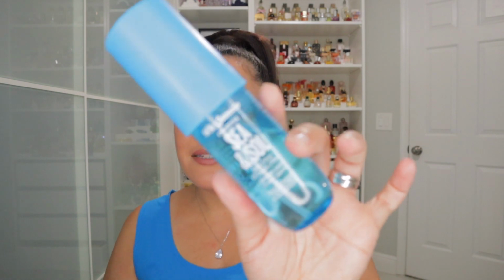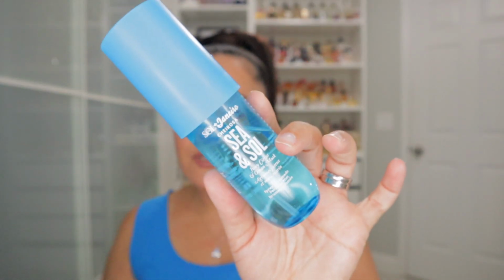For me, this opens up kind of fruity and tropical, and then it dries down to a little bit more of a beachy, salty air, musky scent. With the fruitiness, it does go down a little bit, but it's still kind of there in the background. I do enjoy this entire line. They each have something very tropical and different about them. So again, that is Sea and Soul. And if you enjoy fruity, kind of musky fragrance mists, you're really gonna enjoy this one.